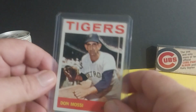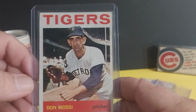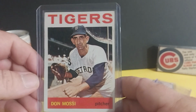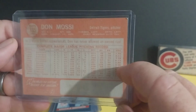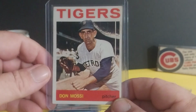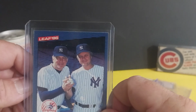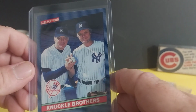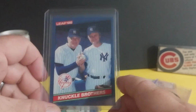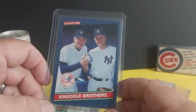The first one I picked up was this 1964 Topps Don Mossi. The legendary Don Mossi. That's all you need to see right there. Here's the back. The back's pretty sharp. Little fold right there, but it's Don Mossi. You gotta love it. And then from 1986, it's the Leaf Knuckle Brothers, Phil and Joe Niekro, the Knuckle Brothers. I'll leave that to your own imagination. But anyway, two knuckleball throwers, very successful.